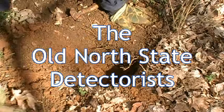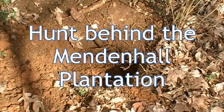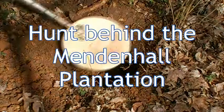Hit this spot. See if I dug it up. Deer down there.